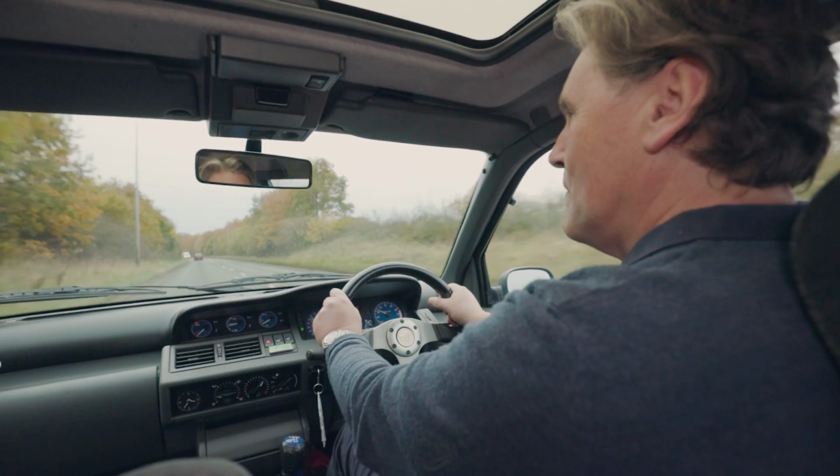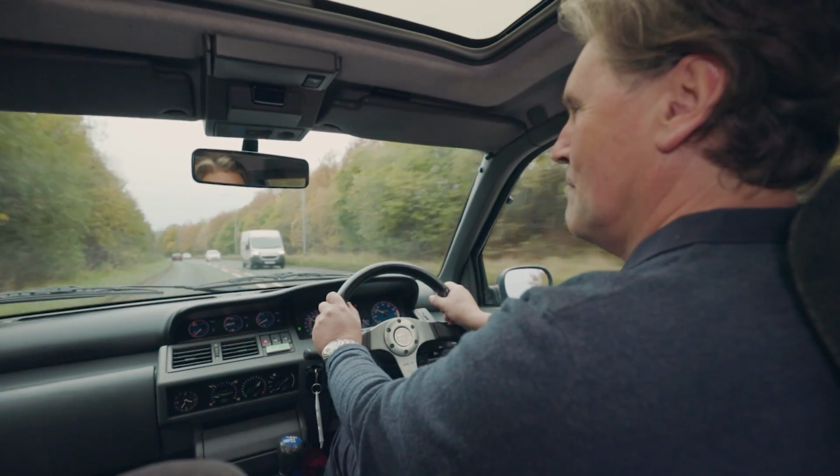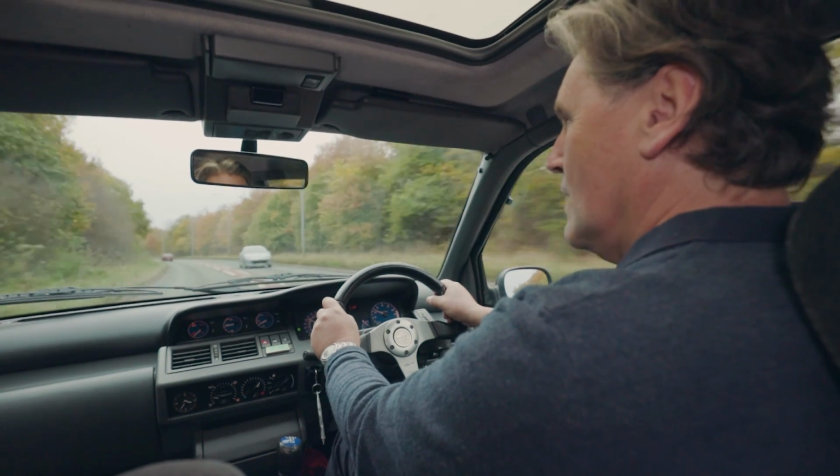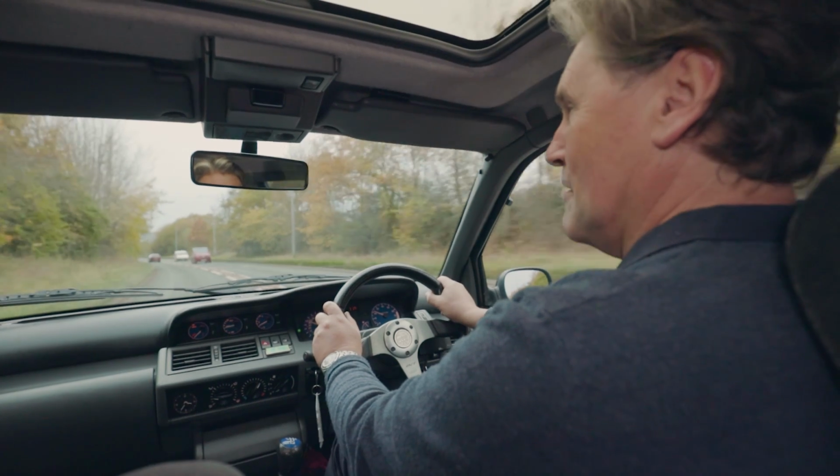But this car is just made for things like that. It's made for it. So, if you're going to road test this car, you've got to do it properly, haven't you?